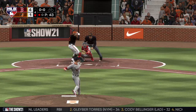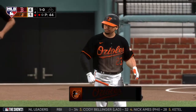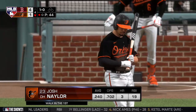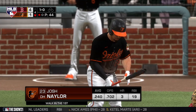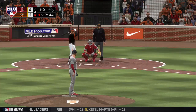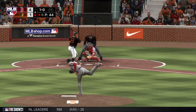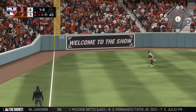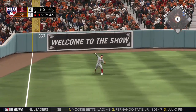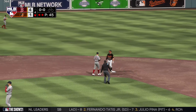Now that brings up Josh Naylor, and a breaking ball backs him out of the way. 1-0 the count. He'll enter play hitting an even .240 for the year, 3 homers and 19 driven in. The 1-0. Grounder down the line at 3rd. And that gets through for a 1-out base hit. Throw into second. The tag, and he's nabbed trying for 2.